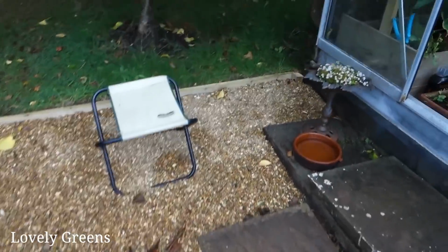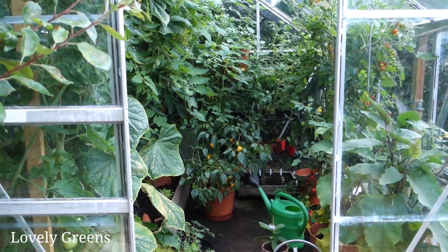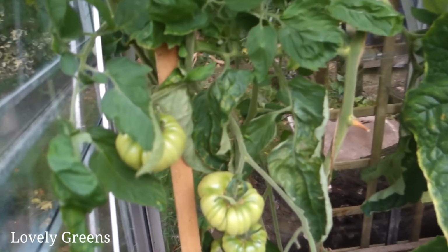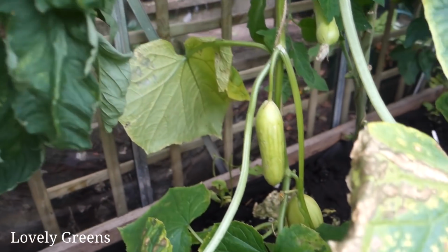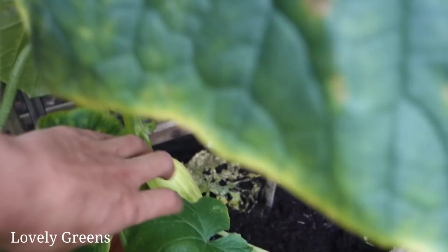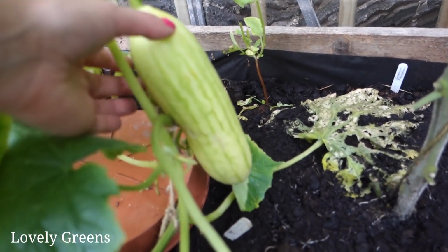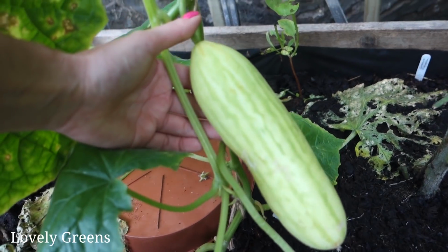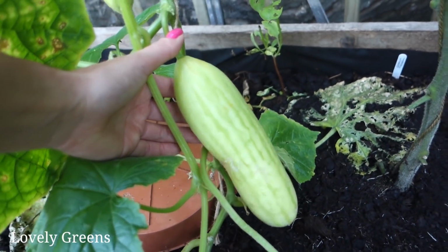So satisfying. Now here inside the greenhouse, it is a green jungle still, and loads of green tomatoes, and also the cucumbers, loads of them, including a very big one down there. And I think some people would say probably just chuck this one, but actually I had one of this type, Deli Star, about the same size, and it was still edible. The seeds weren't that big inside, so that was all right.